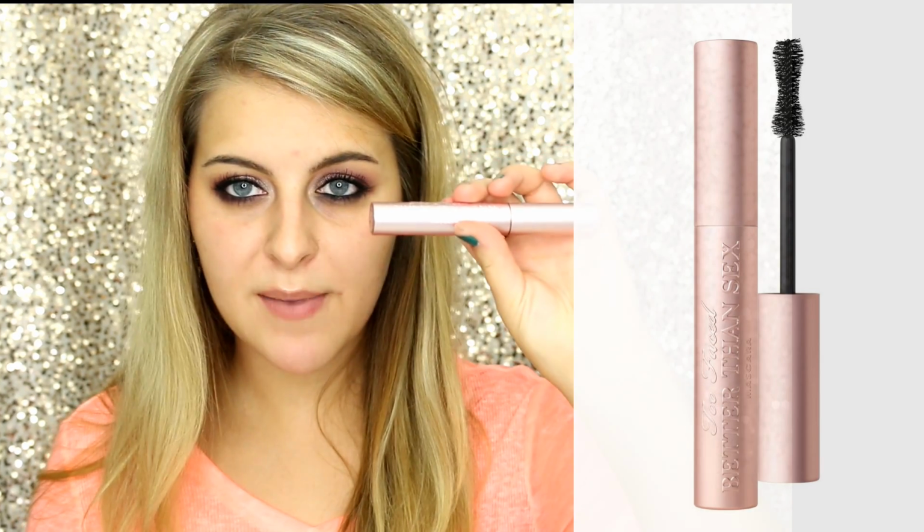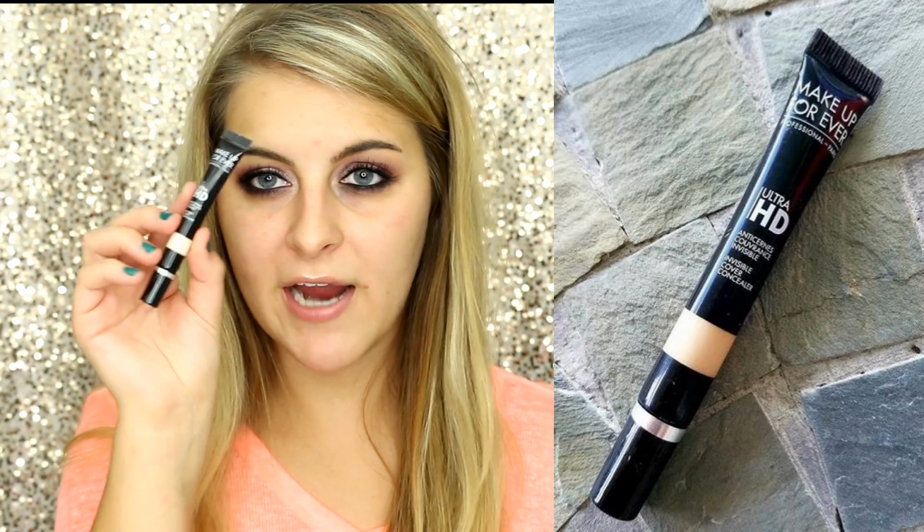We're going to be talking about the Too Faced Hangover Replenishing Face Primer, the Kat Von D Lock It Foundation, the Too Faced Better Than Sex Mascara, and the Makeup Forever Ultra HD Concealer. So I already have my eye makeup done, and I'm also already wearing the Too Faced Mascara, which we'll get to.